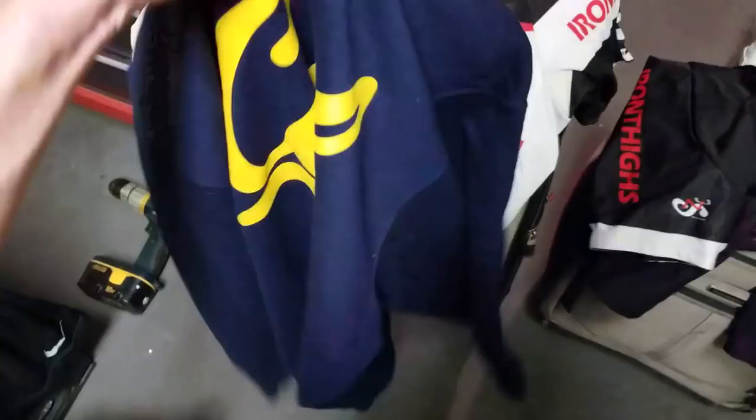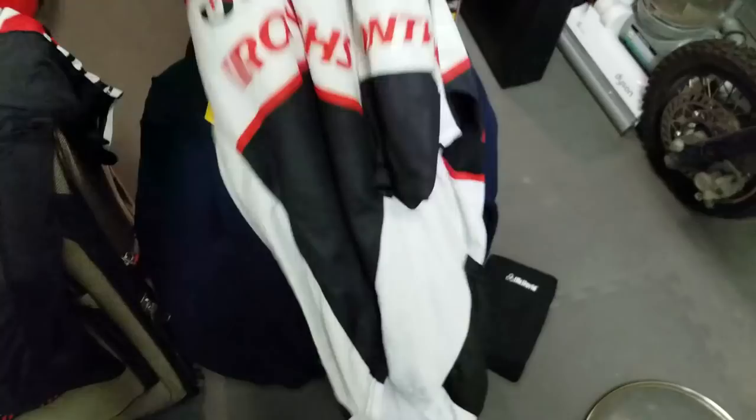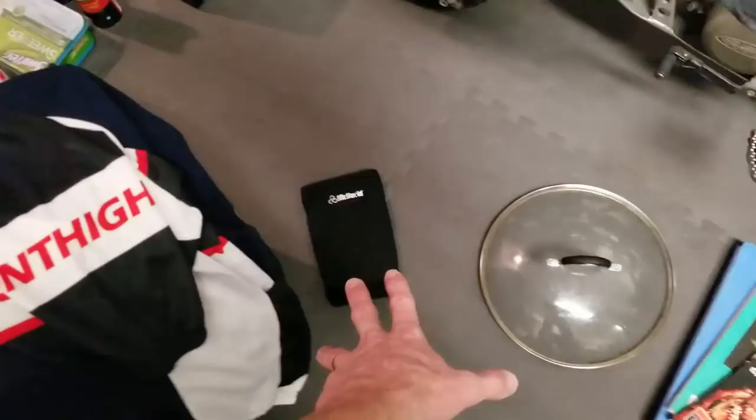Absolutely fantastic. These are things I'm going to be washing and keeping for sure. Iron Thighs front jersey, again, a zip-up jersey for cycling, mountain biking, whatever you prefer. And we have another one as well by Performance Bicycles right there. So two jerseys, two gel shorts. Knee pad, unfortunately, wasn't able to grab the second one. That was my bad, but it's all good. We got one there. We got some Nike shorts here.